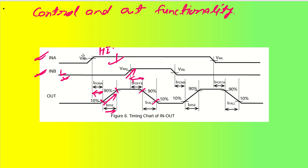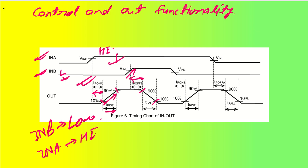Since input A is always high, as soon as we pull input B low, again the output will become high. This is how it is working. Got it? Input B low means it is working whenever my input A goes high. If input A goes low, then it will not be working. You can see it will not be working.